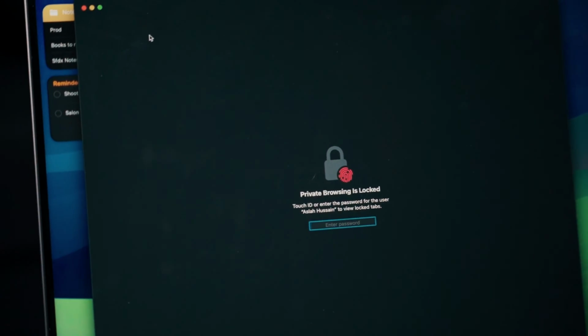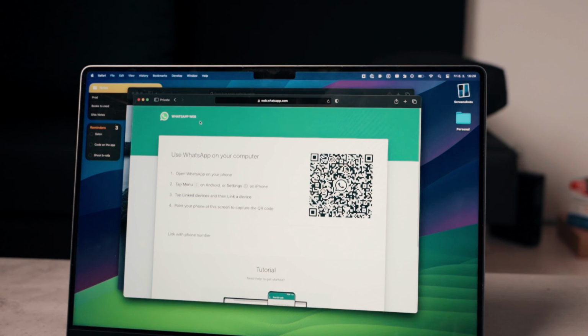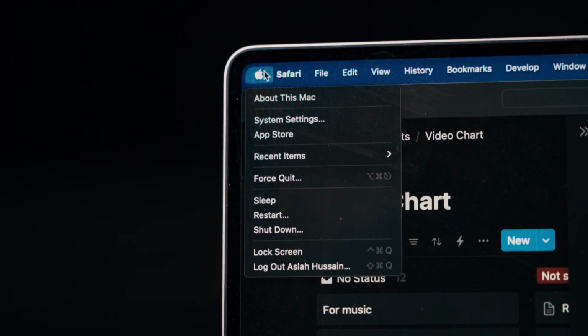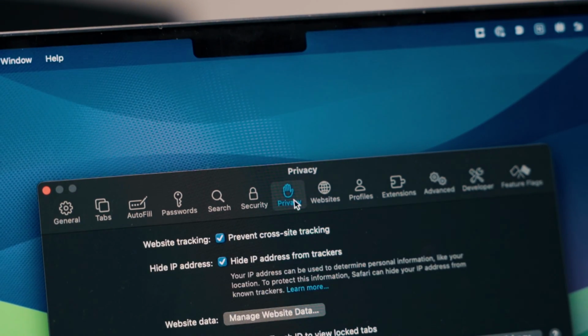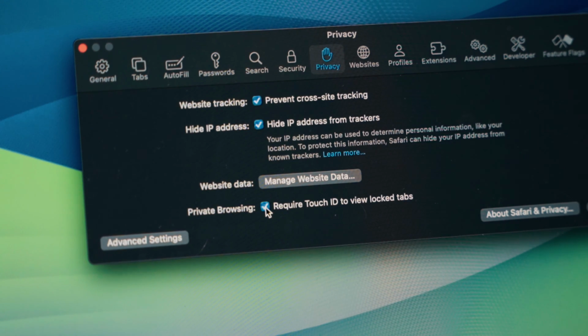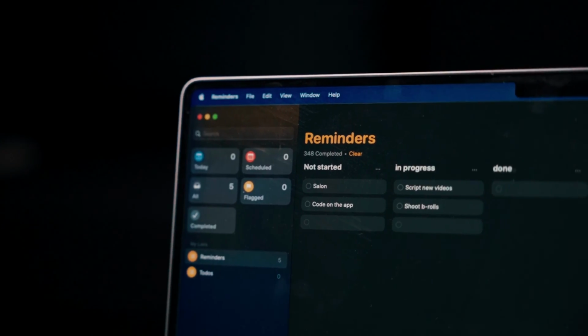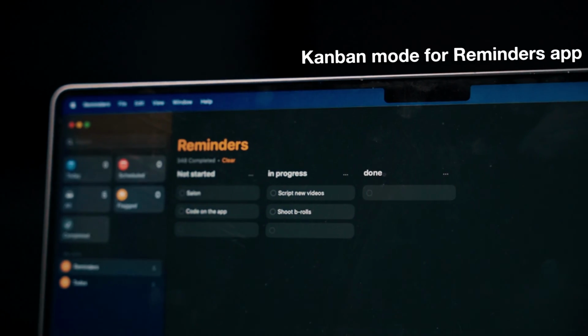If you have the latest Safari and macOS, you can now lock the private mode in Safari behind your Touch ID, essentially restricting anyone from accessing it. To do this, go to Safari, Settings, Privacy, and from here enable the private browsing option. After this, whenever you switch to Safari's private browsing mode, it will require you to use your Touch ID to open it.